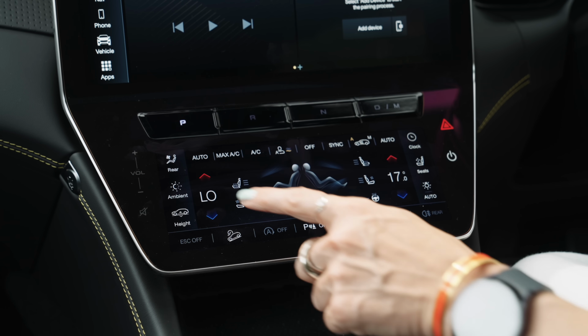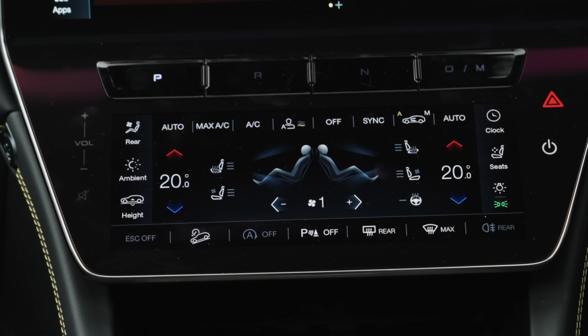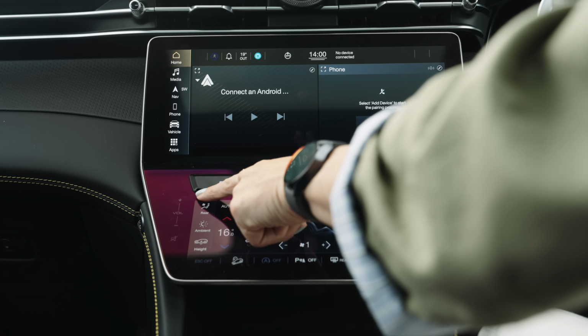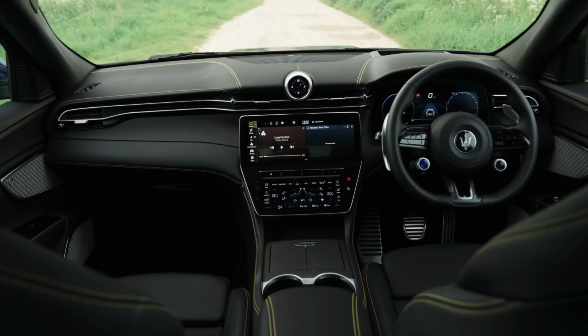It makes it much easier and safer to adjust them when you're on the move. How cool is this? The screen does attract more fingerprints than a police station reception though, and those gear selector buttons, putting them here has liberated some extra storage between the seats. Deal with that information, cameraman.